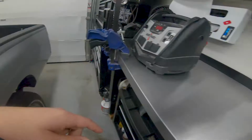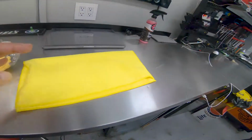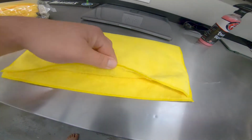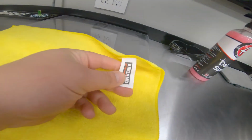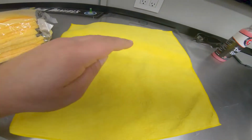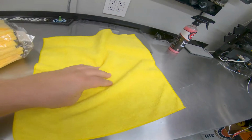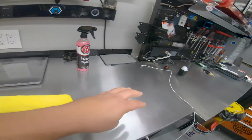So normally what I use is these guys, and I wanted to show this. So this is kind of the Kirkland. I ripped the tags off of them. This one still has it. So these have tags on them. Rip them off. This is the towel I use for pretty much cleaning vehicles. Sometimes I'll use it for scrubbing this down and any other project.